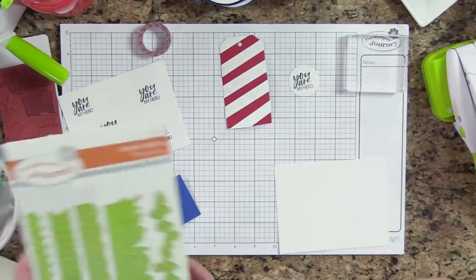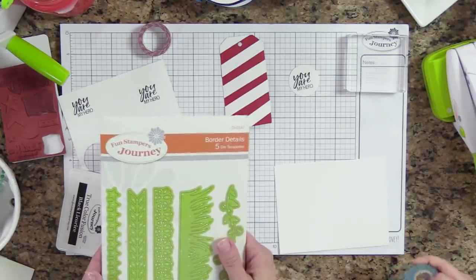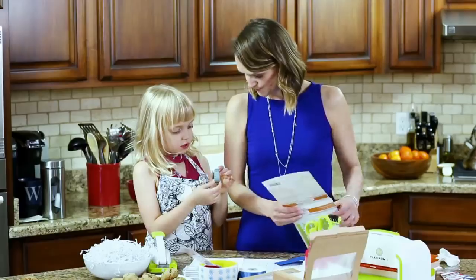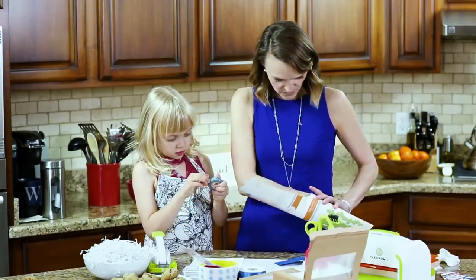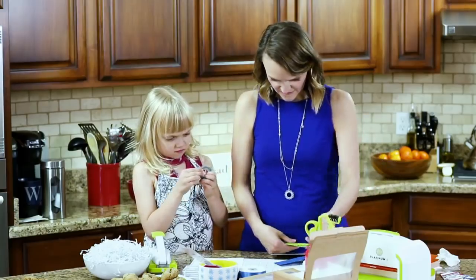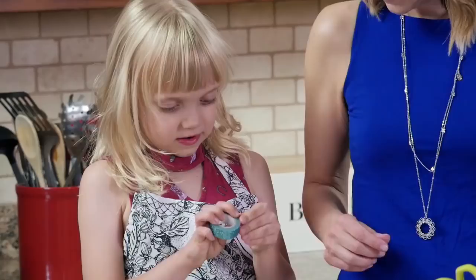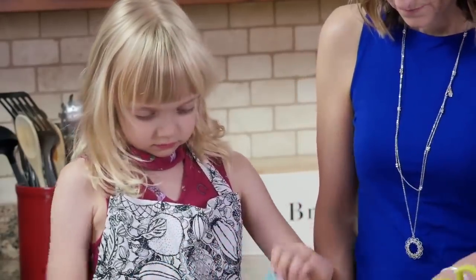And I'm going to get the die out. We're going to be pulling the star die here from our border detail set. This is one of our must-have die sets. We love it. Did you find the end of the washi? No, I didn't. Would you want some help? Wait, I found it. Good. That washi is pretty easy to find. Oh, it isn't. Oh, now I did. Got it.